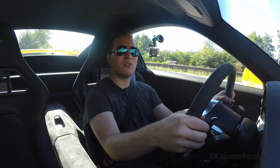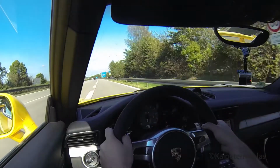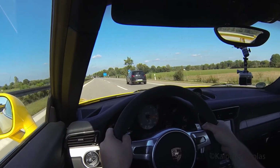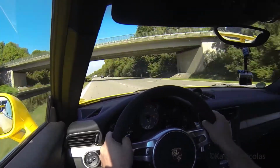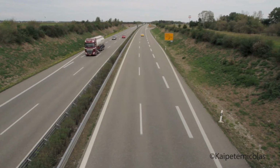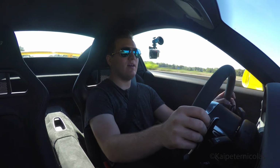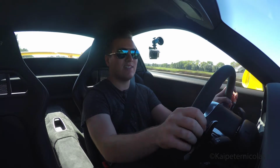Let's see how this thing performs on the Autobahn. This is just so much fun. Unbelievable. That sound. I have goosebumps all over. It's unbelievable.